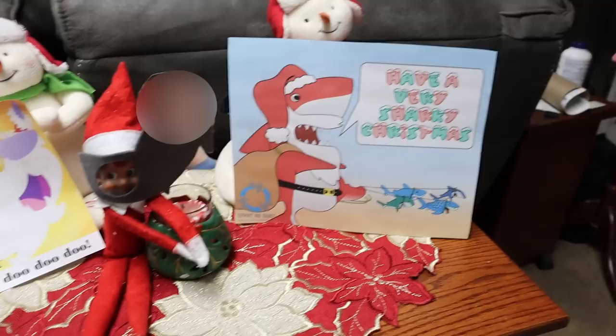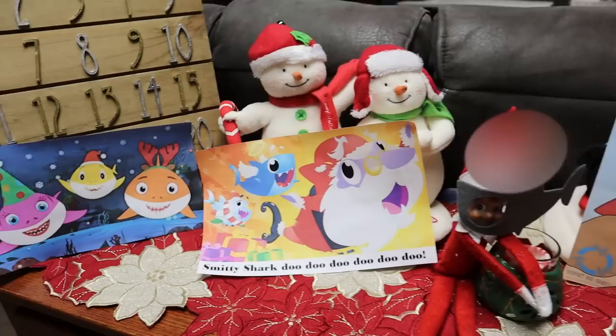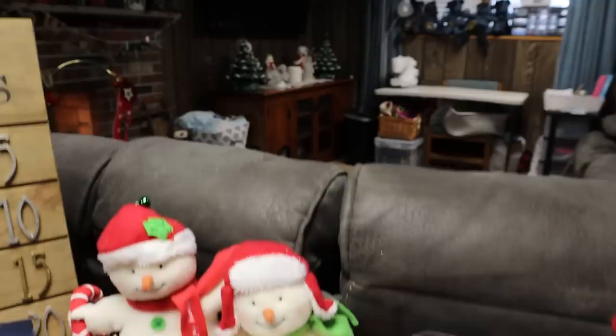All right, guys, so I'm in a much better mood today. So, day two of the elf shenanigans. Oh, my goodness. So we got a little baby shark action going on. Smitty shark doo doo doo doo doo doo. Crazy. What did that elf do? You guys, I totally know what you're thinking. Steve is so lucky to wake up next to this every day.